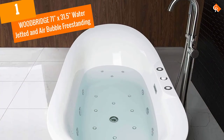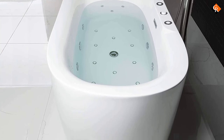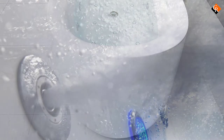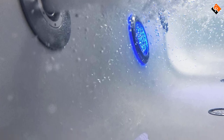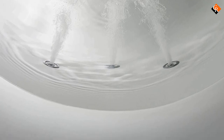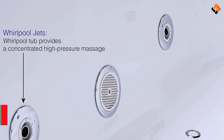And finally at number 1, we have the WOODBRIDGE 71 inches by 31.5 inches water jetted and air bubble freestanding bathtub. This large freestanding tub from WOODBRIDGE is designed to give you a premium bath experience. It's outfitted with 10 adjustable body massage jets and 10 whirlpool bubble bath jets. The electric motor is extremely quiet and outputs air smoothly so that you get a consistent massage as you soak. There's also an underwater mood light, which can change colors to help enhance your experience in the tub.